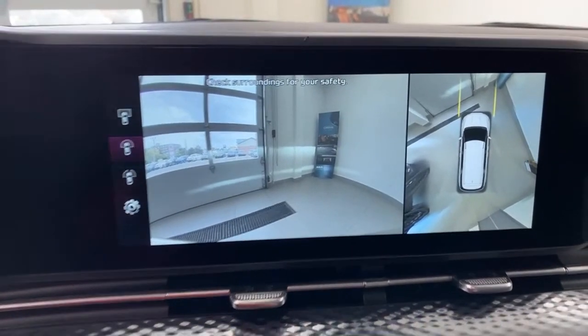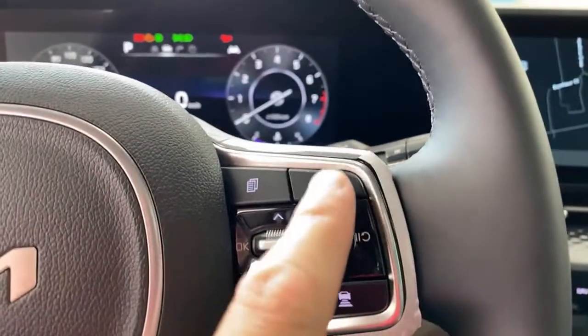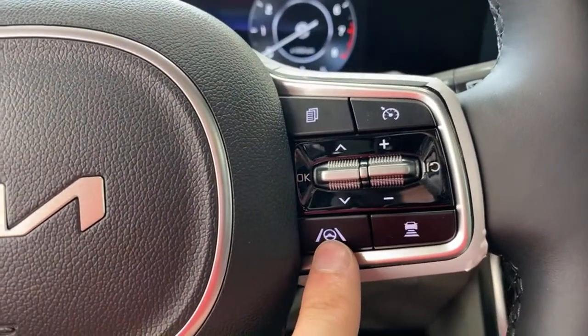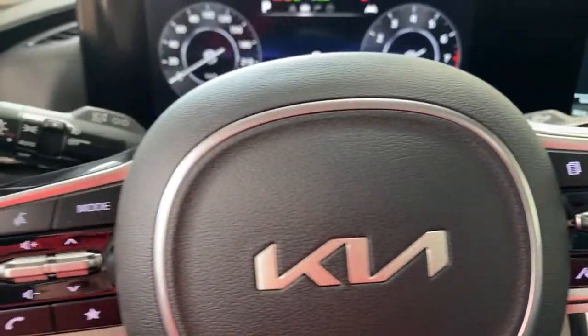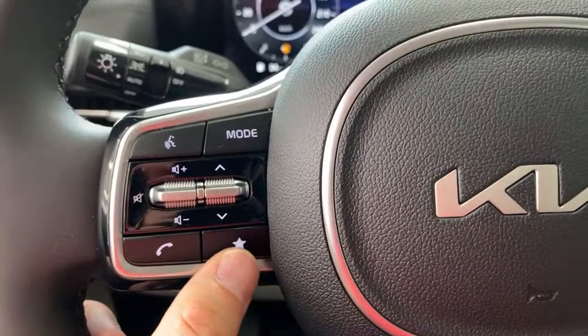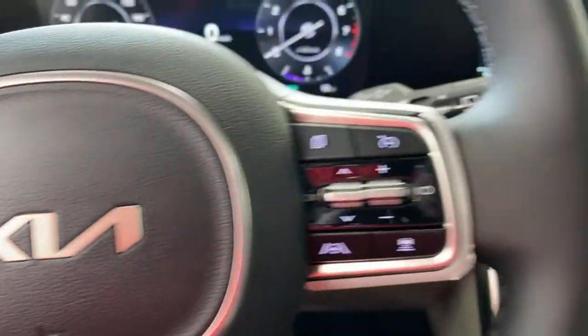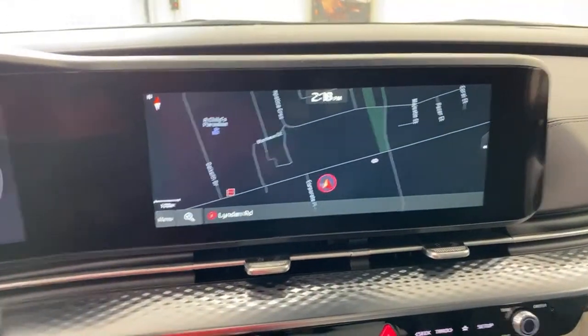Coming over to here, we're going to put it back in park for a second. Over here, we still have that smart cruise control. We can combine it in a different way here, and we add that lane follow assist. If you don't know what lane follow assist is, we'll talk about that a little later in the video. LED headlights on both these vehicles. You now have a star button here, which you can customize to whatever you want, in addition to the star button you often have on these main screens as well, which you can customize.